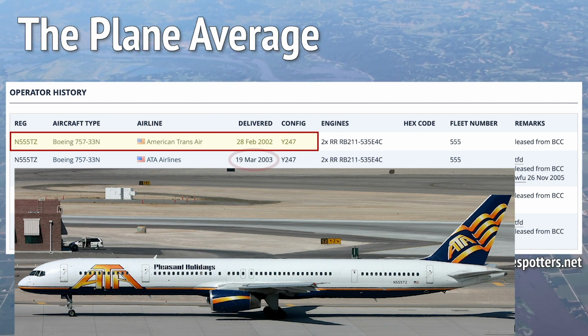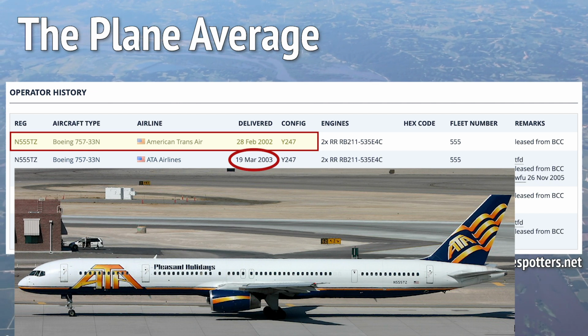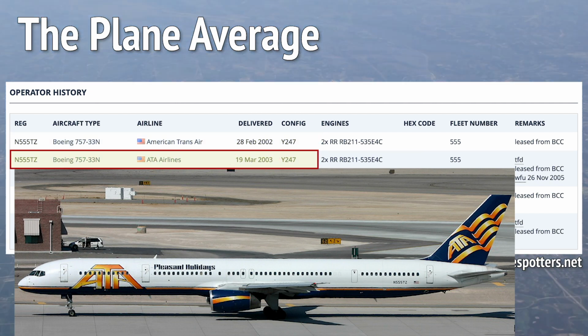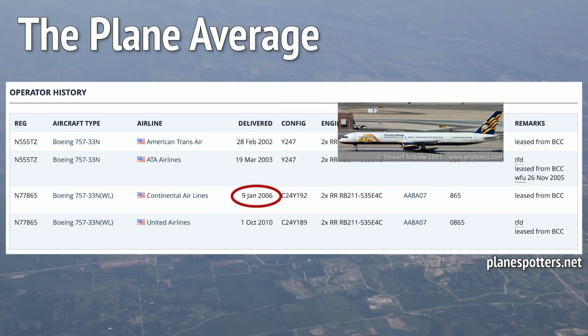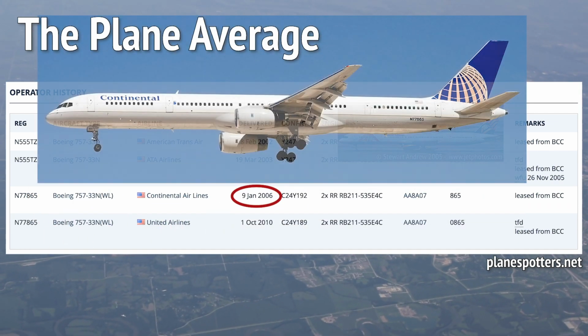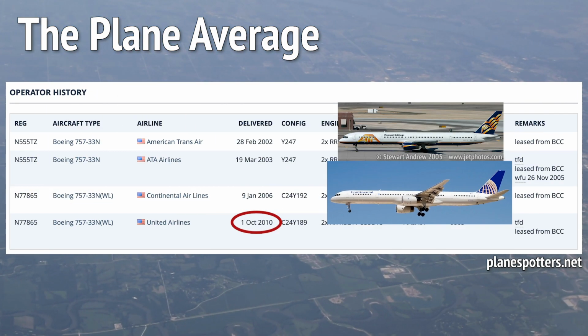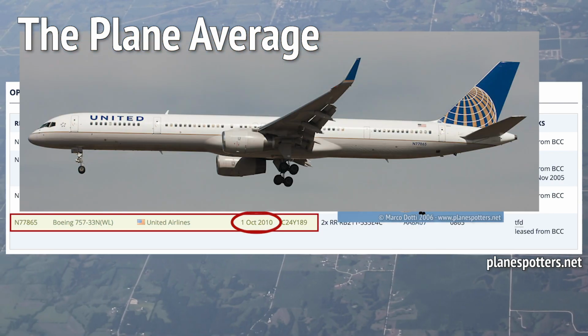American Trans Air went bust in 2003 and was resuscitated as ATA Airlines. And this plane transferred across. Then when ATA went bust for the second time in 2006, this aircraft was taken over by Continental. In 2010, Continental and United merged and this plane became part of United's fleet.